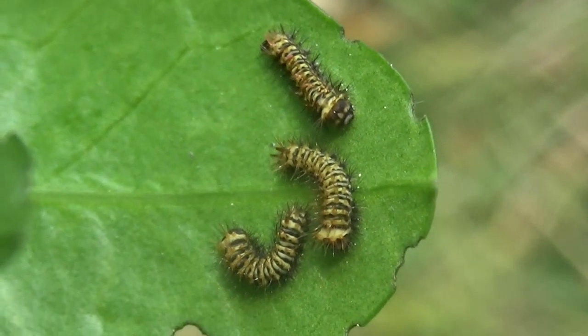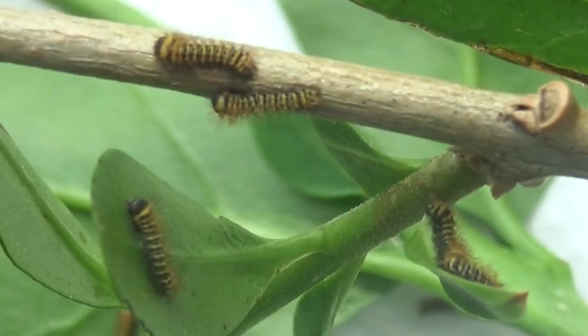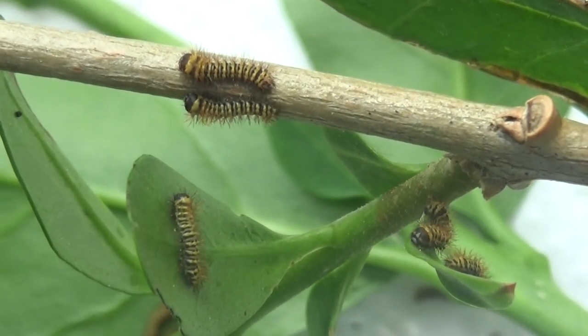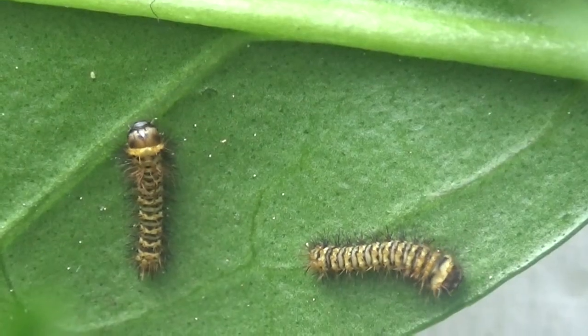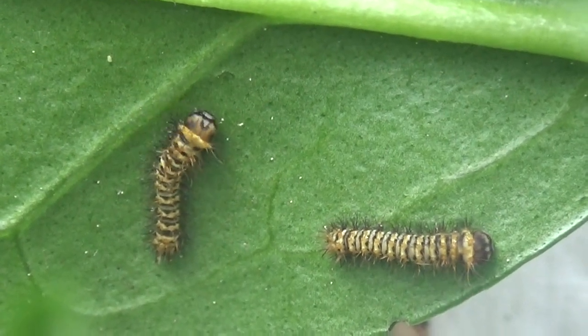This episode pretty much starts with baby caterpillars. These babies are just one day old. Can you believe that? The first instars of Rothschildia moths are usually very easy to raise. You can just put them in little plastic boxes and add some leaves.